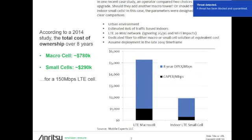So if you take a typical cell, let's say an LTE cell of 150 megabits per second, what that translates to is a macro cell costing 780K for CapEx and OpEx over 8 years. Contrast that with a small cell using that scale, it would be less than about a third of that, 290K to deploy a cell as well as to operate and run it and maintain it over that same period.